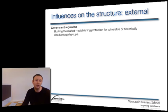It's also possible to think about regulating to prevent organisations from disproportionately valuing the work that women do less than the work that men tend to do. Women and men are in different jobs. Are they getting a fair crack of the whip in terms of how those jobs are valued in relative terms to one another? So government regulation is about protecting disadvantaged groups. It might also be about minimum wages and those kinds of things.